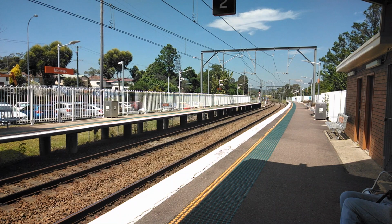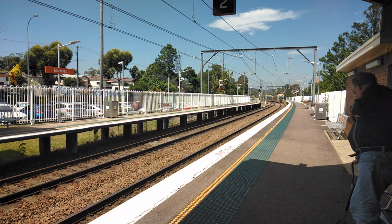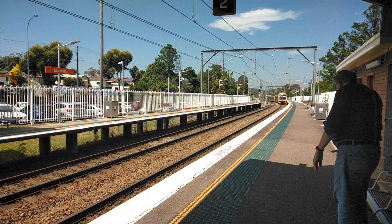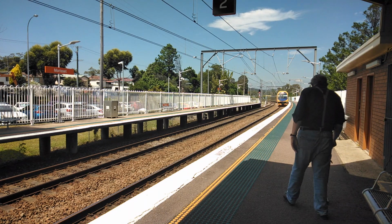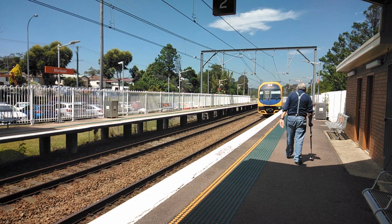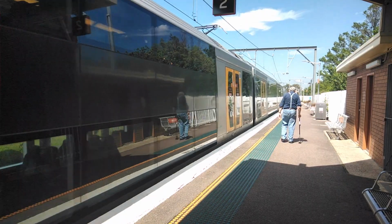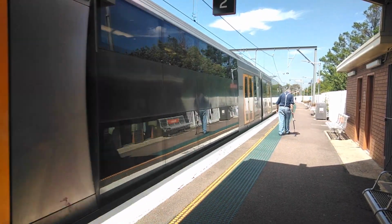Oscar arriving, Newcastle Interchange Service. The next train to arrive on platform 2 goes to Newcastle Interchange. First stop Dora Creek, H1. Then all stations to Broadmeadow, then Hamilton. And H1, leading four cars.